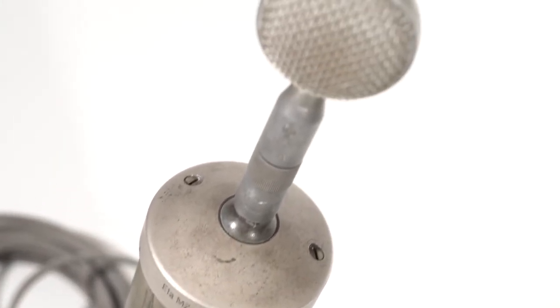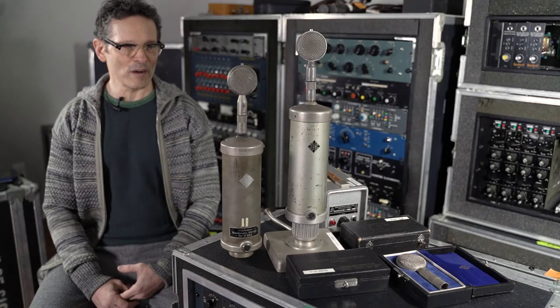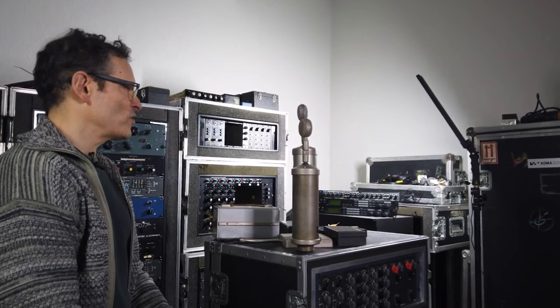It's one of the reasons that I love this microphone so much. It picks up an immense amount of bottom, and again, in a range that other mics just simply can't reach. Amazing microphones, an amazing piece of history.